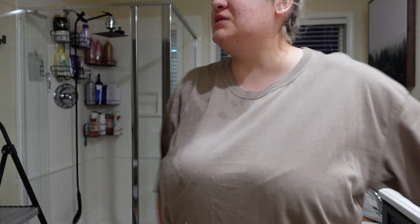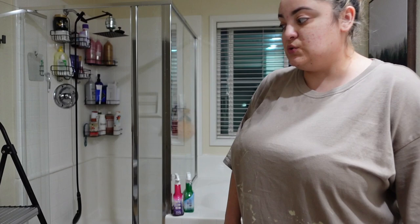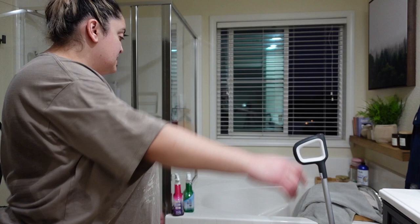And like, I took some bleach and it took a little bit of the paint off. And so I just have to repaint. But aside from that, I cleaned my shower. I cleaned my doors. I cleaned the window. I cleaned the bathtub. I cleaned the toilet. I need to re-clean this, but I'm gonna fix everything up.